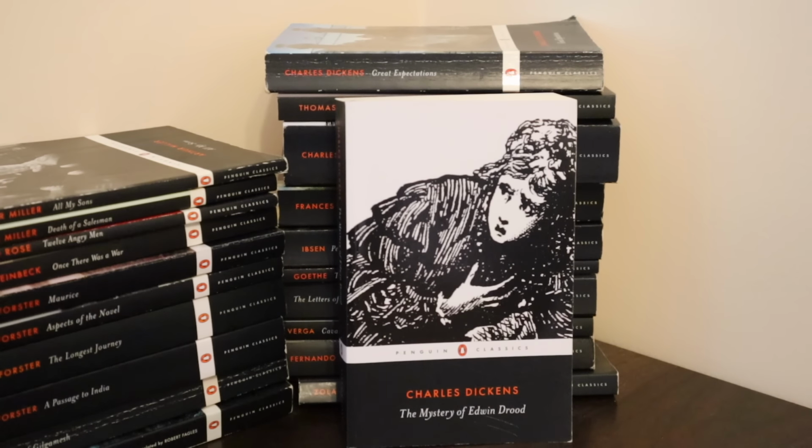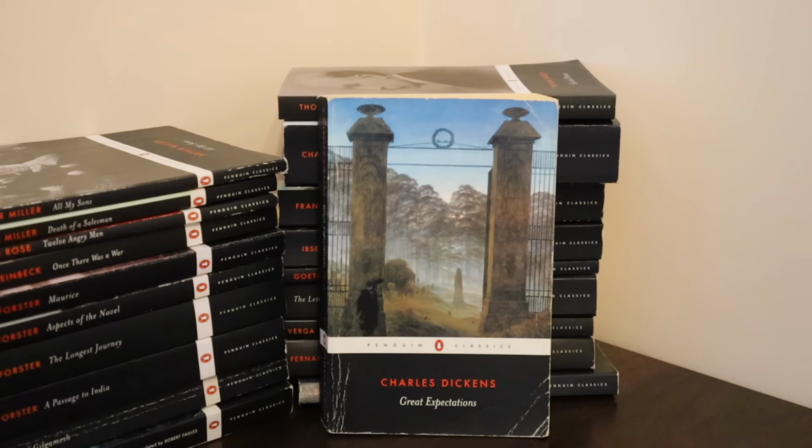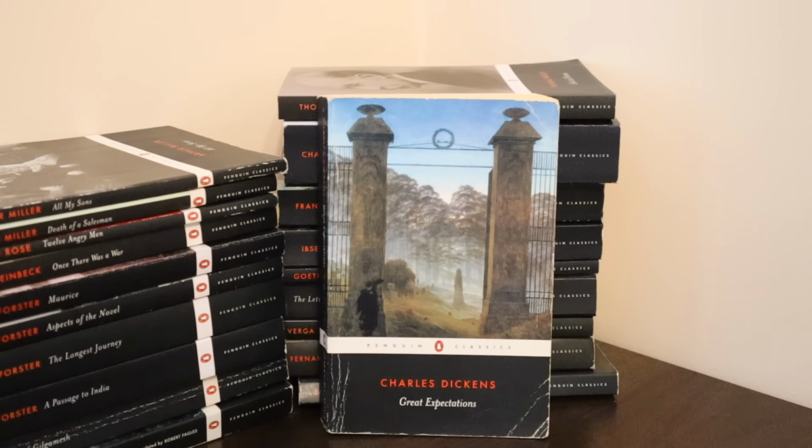Next is The Mystery of Edwin Drood, which is Charles Dickens' last unfinished novel, and I'm so excited to eventually read this, but I want to save it until my last Dickens book, and I just feel like that's such a sad thought, especially since it's a mystery, and the mystery is never really solved because he wasn't able to finish it.